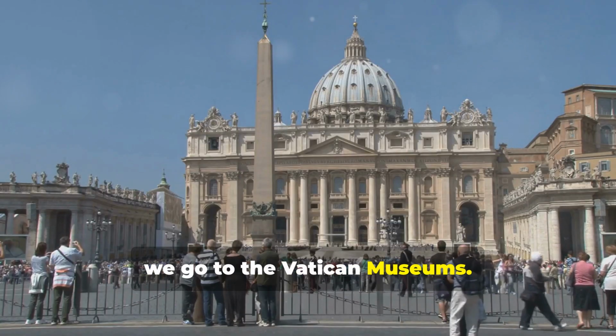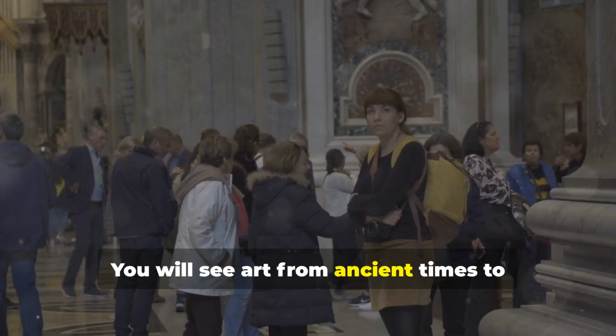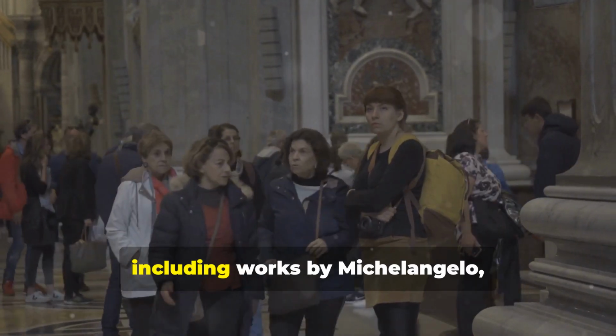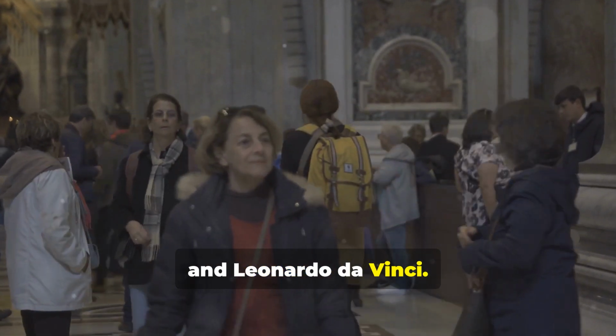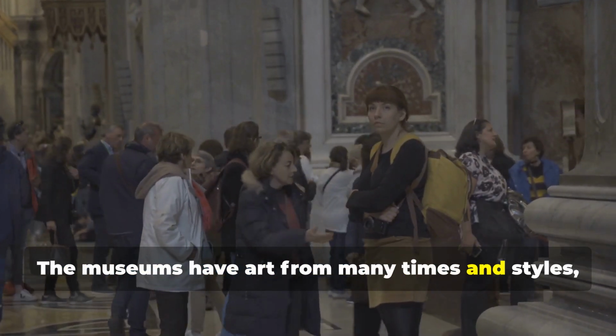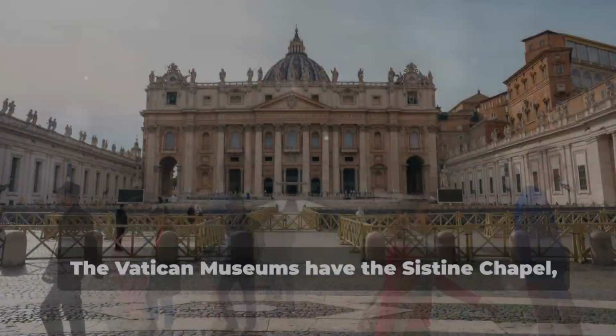Next, we go to the Vatican Museums. They have a huge art collection. You will see art from ancient times to the Renaissance, including works by Michelangelo, Raphael, and Leonardo da Vinci. The museums have art from many times and styles, like ancient Roman sculptures and Renaissance frescoes.